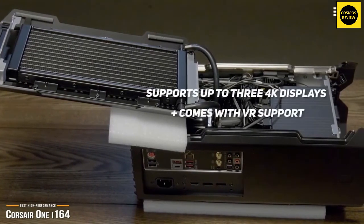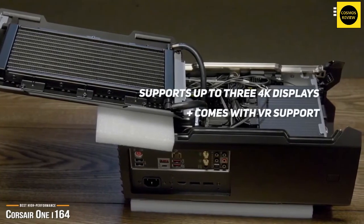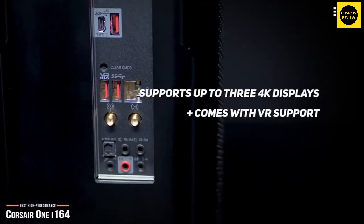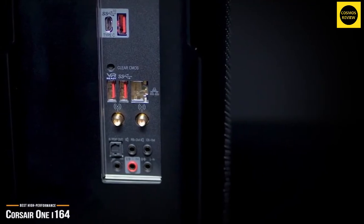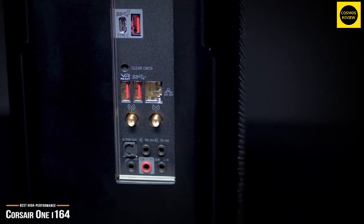In addition to supporting up to 3 4K displays, the Corsair One i164 also comes with VR support. The only critique is its lack of air filters that can lead to the inevitable slow buildup of dust, and you'll need to open up the system for cleaning occasionally.